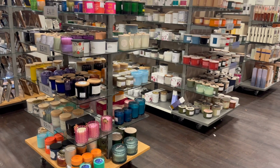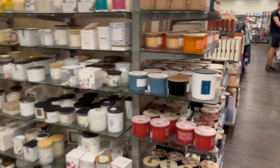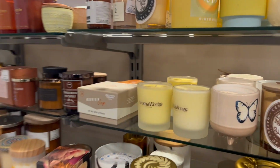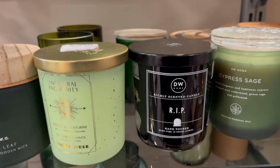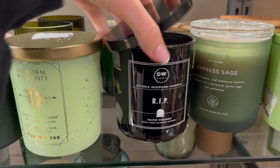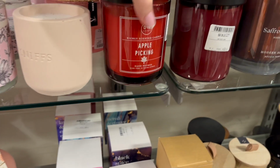Found the candle section. This is basically why I'm here, can't lie. I've run out of my normal candle, not run out, but burnt it out. And I want to get a replacement, and I want it to be as autumnal as possible. So I don't know why I want to smell this RIP, but I do, so I'm going to smell it. Apparently it smells really nice. There's nothing RIP about that. I need to smell this.